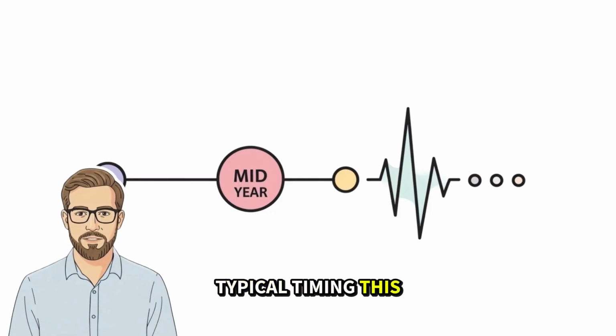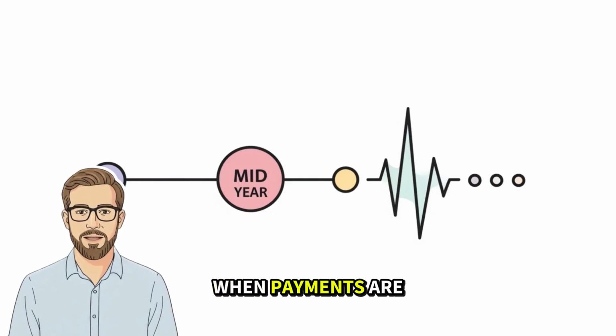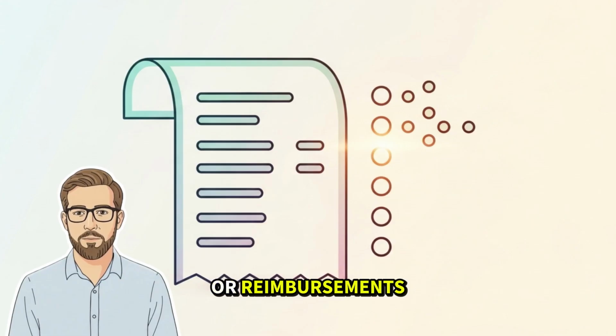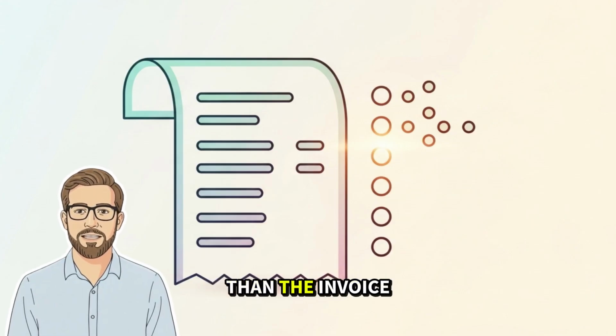Typical timing: this risk often shows up mid-year when payments are uneven. One big tuition withdrawal in January, then scattered smaller expenses later, or reimbursements that happen in a different month than the invoice.